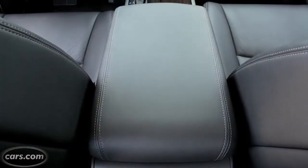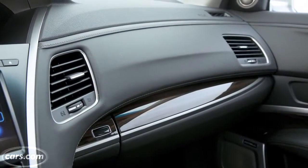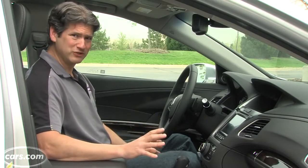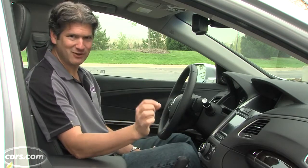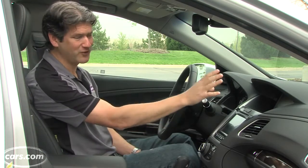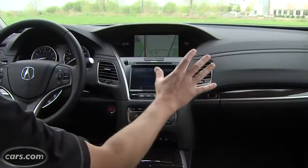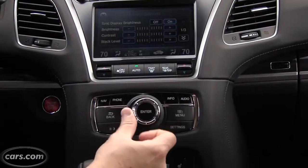The interior is well executed. Acura would do well to discover color, as many other manufacturers have. The quality is good. Let me show you a couple of the most interesting things. One is they don't have any of those touch-sensitive capacitive buttons, which I hate, so thumbs up there. Also, they have 2 screens. Instead of one touch screen or a high screen and a knob controller, they have a high screen, a touch screen, and a knob controller.